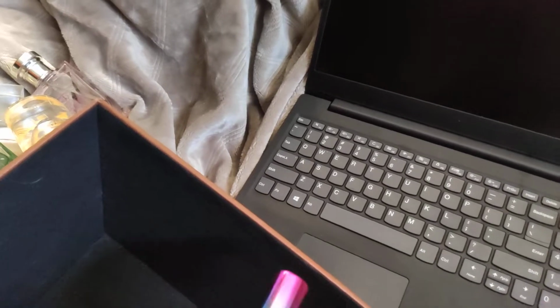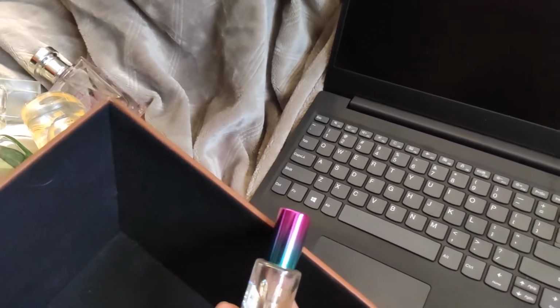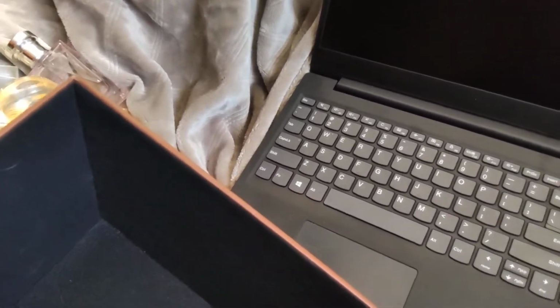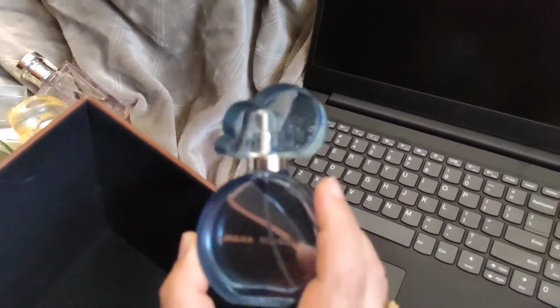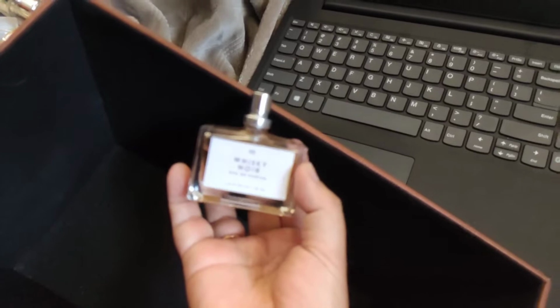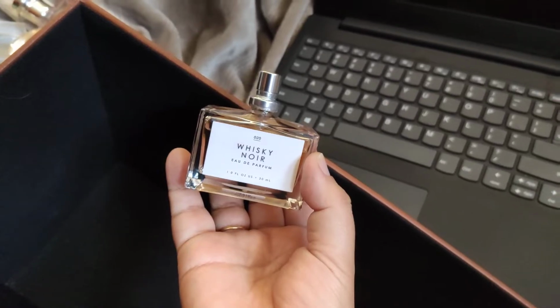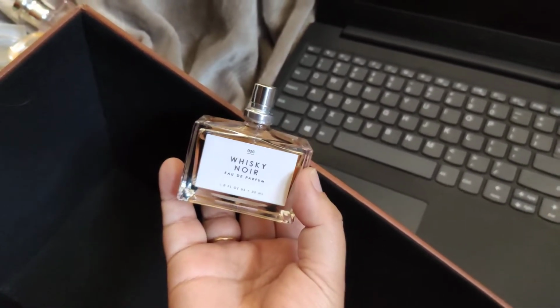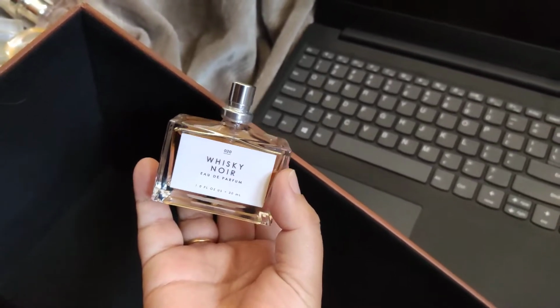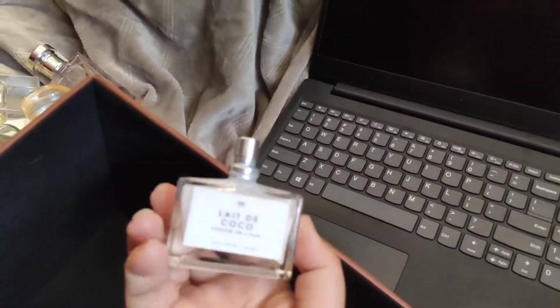Let's see. This is from Pacifica. It's called Happy Hardcore. It's vanilla and tuberose. I really like this. Ariana Grande's Cloud. Everybody has this one. Ooh, and then I have two fragrances from Urban Outfitters Gourmand collection. This one is the Whiskey Noir, which is the better one. It's deeper than most of the others. I really like this. And then I also have coconut milk, and it does smell exactly like coconut milk.